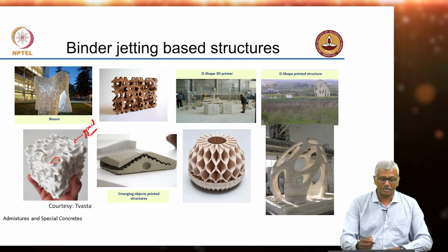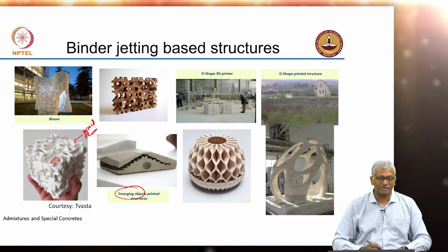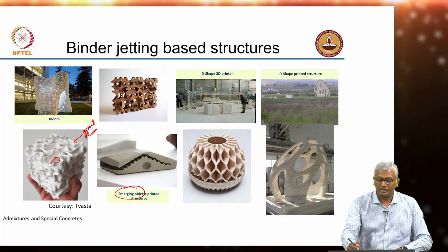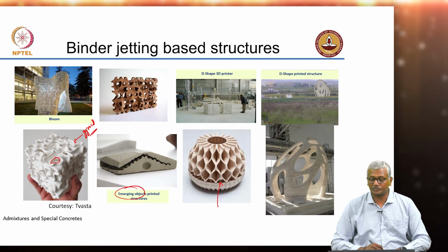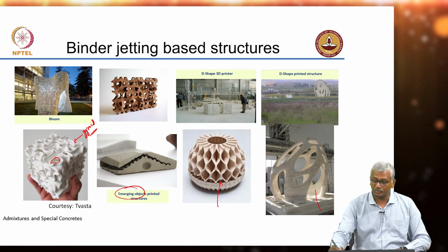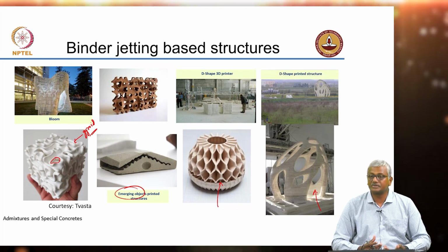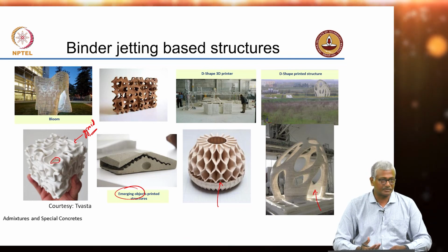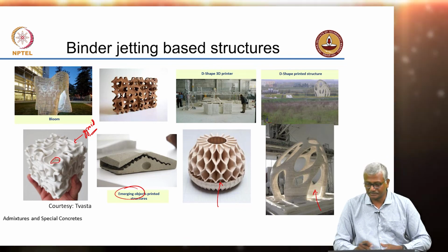So, this is from a company called Emerging Objects, and they have done a great job in printing different types of structures. Here this is the D-shape 3D printer, and you can see the kind of elements that have been created using this kind of a printer. So, and if you look at this structure here, getting that kind of a system out of a typical extrusion based print is going to be extremely difficult. So, you have to do some binder jetting there to get that shape realized.